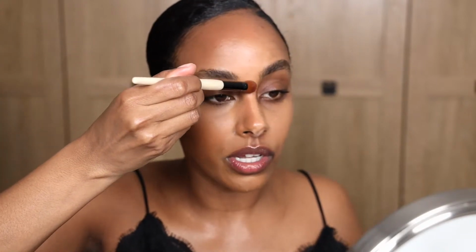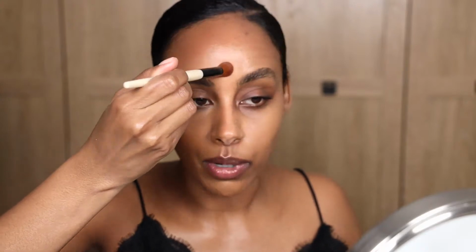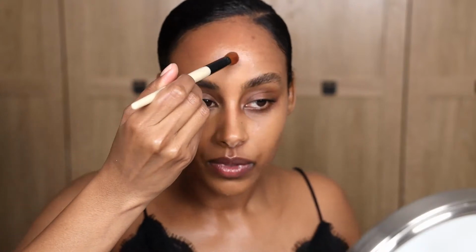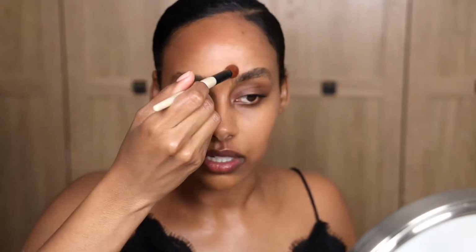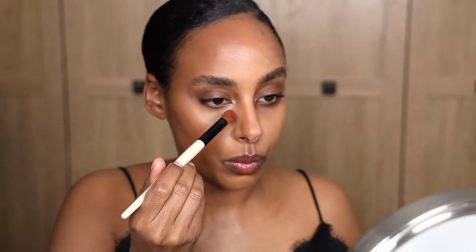You see what's happening here? I'm using a very small brush, but you could use something bigger. I'm looking at the brushes that I have right here. I have all the Bobbi brushes right there, if you're wondering what I'm staring at. But you could use a bigger brush if you want to. I actually like a nice detailed brush, because I can really control where the powder goes and what everything looks like.